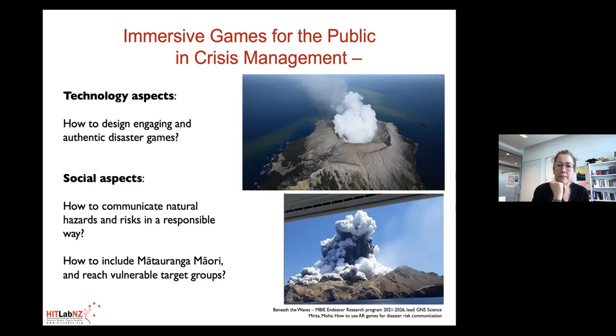And there's also a PhD student. She's stuck in Pakistan at the moment, but she's looking into the use of augmented reality games for disaster risk communication. What she does at the moment is conduct a social media analysis to see how people use social media during a disaster, and what and how they communicate. And then she's aiming at transferring this knowledge into a game design on natural disasters.